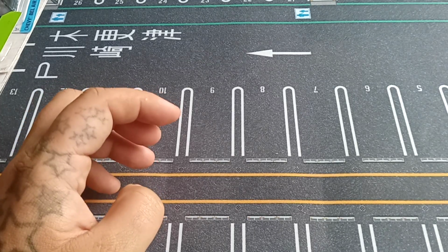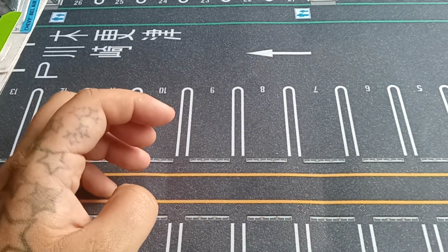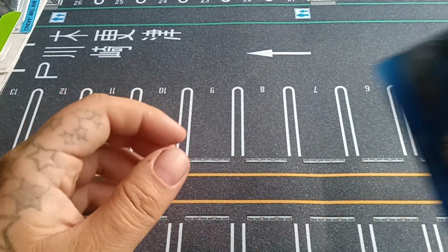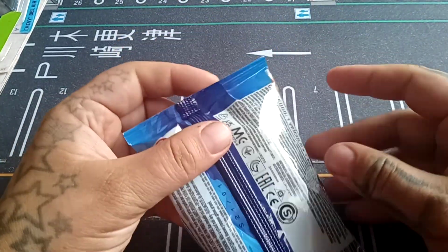Today's opening that we'll be opening up. Let me just put everything inside. What comes first, what comes last. Let's start with this mystery pack.